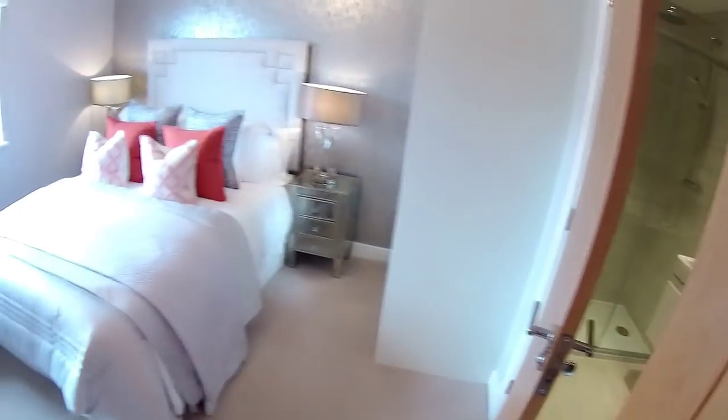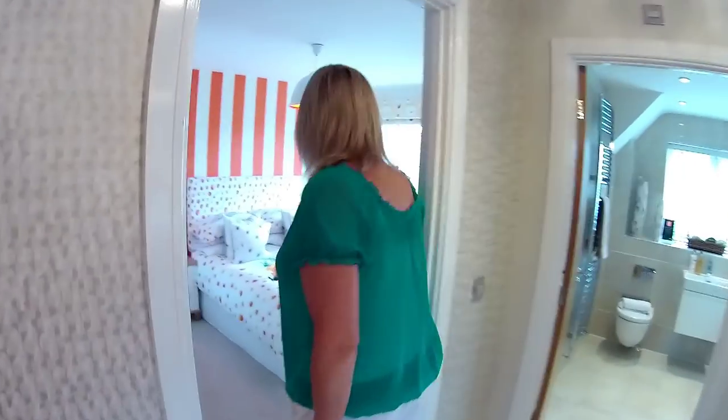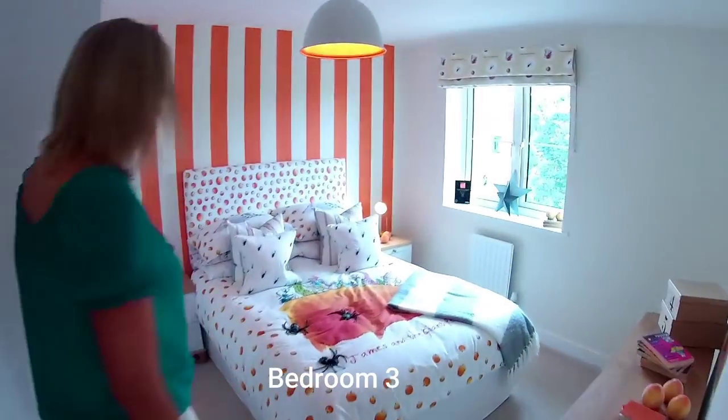Lovely. We've got a door here on the landing, which is the cylinder, airing cupboard. Loft access there, look, guys. Right where you need it. So this is bedroom three.